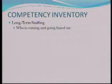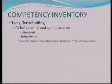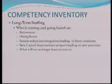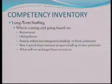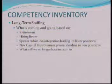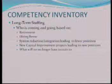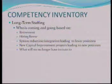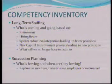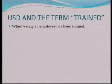Who's coming and going based on retirement, hiring freeze, system reduction, new capital improvement programs, and also, what are we not going to have to train on? I think at Union Sanitary District, we're dumping all of our comminutors, the grind-up stuff. I think we're going to another system. Well, we have a whole section in our modules on how to train people on comminutors. So the old question is, what do we not have to train them on? And then succession planning. Who is leaving and when are they leaving? And what are we going to do about it? Are we going to replace with a new hire? Are we going to train somebody? Or are we going to outsource it?